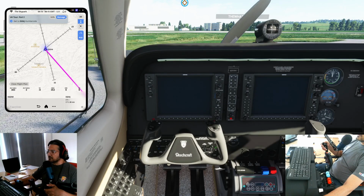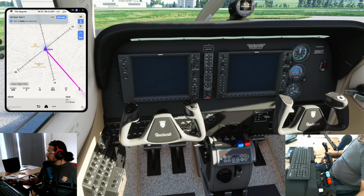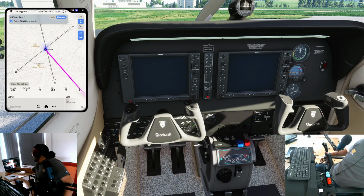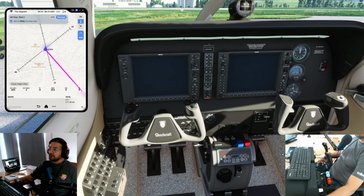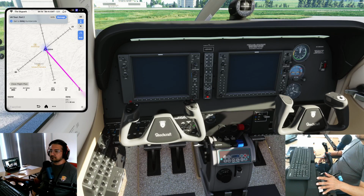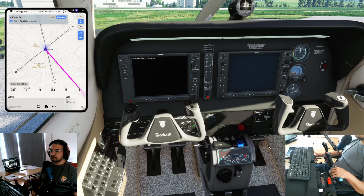Alright, so I'm not familiar with this aircraft, but I think it's not that difficult. Okay, so let's get going. Make sure that everything's down. Okay, so start the engine up. So I'm gonna put full mixture. Let's switch on the batteries. We'll put on the beacon.